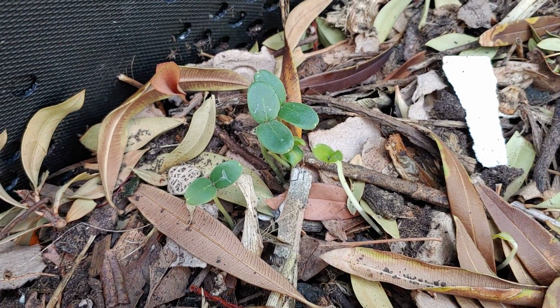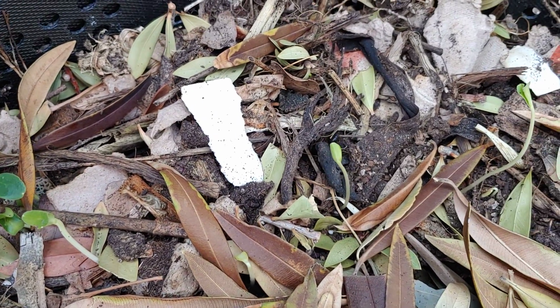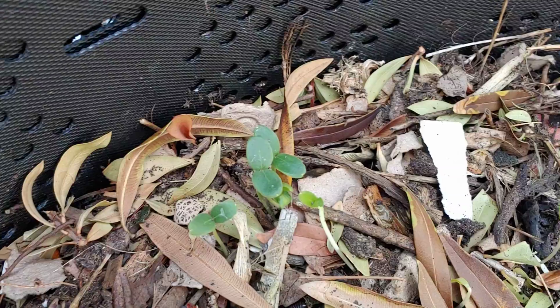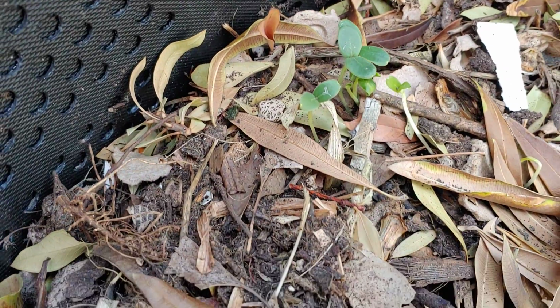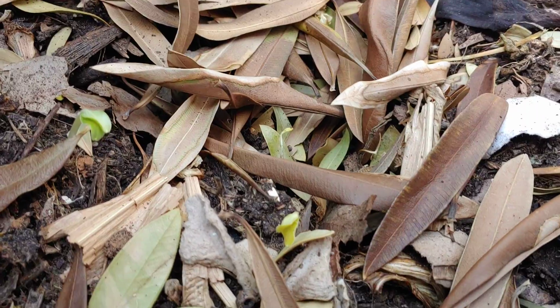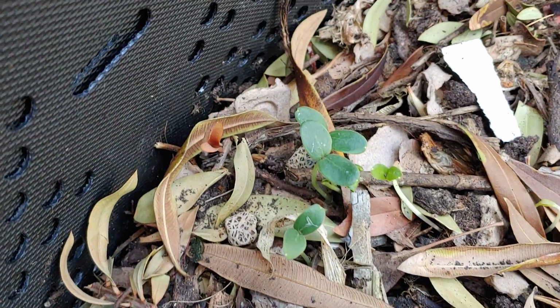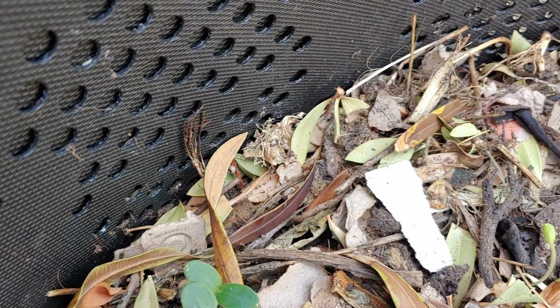I'm looking at my compost bin and I'll show you what I have growing in there. Look at all these little guys growing in here. These, I believe, are cantaloupe, because the only seeds that I've put in here recently were cantaloupe. Yep. Seeds will germinate in the compost bin.